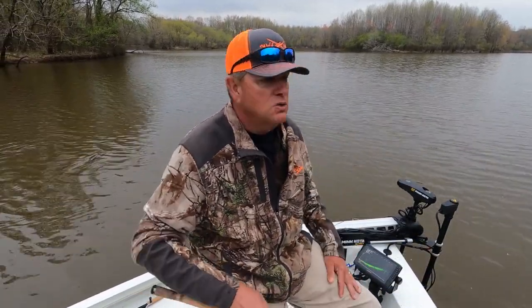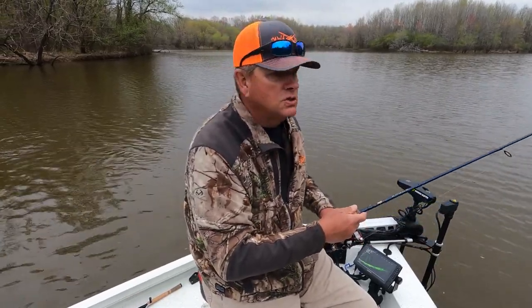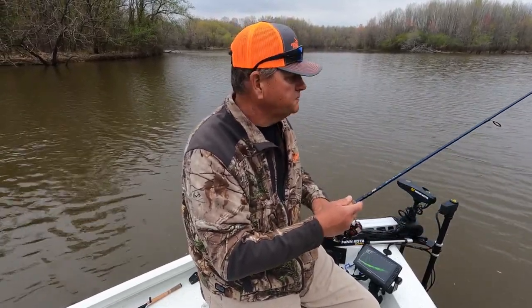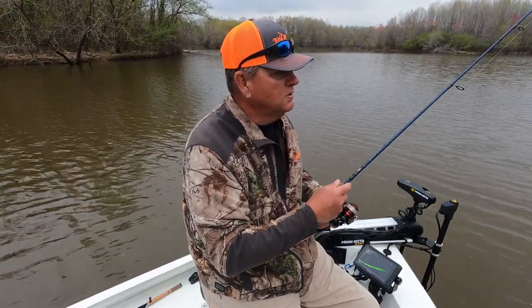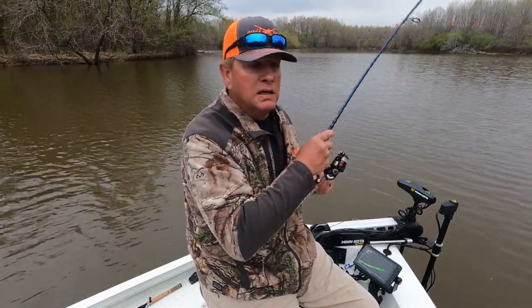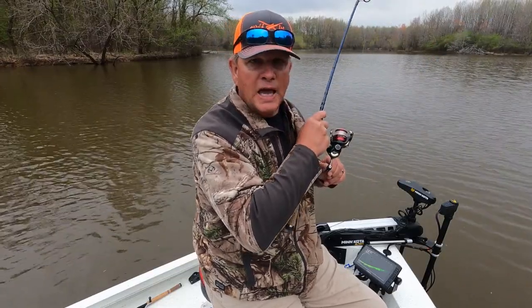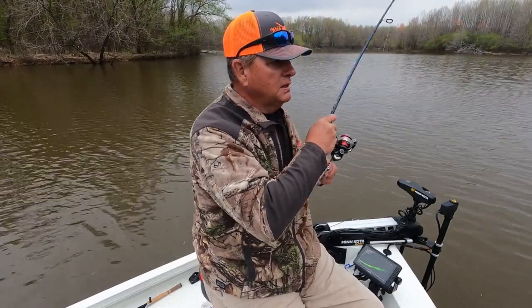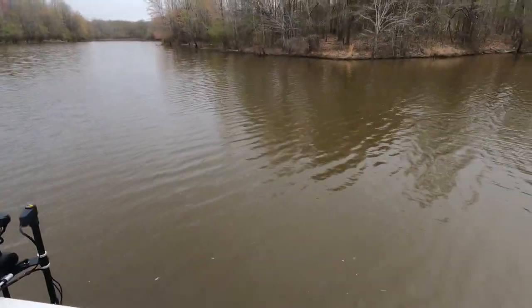Hey, you never know what kind of reaction you'll get to a different lure or even a different color. Now, I just put this color on. I anticipated the river not being muddy because we hadn't had rain. Boom, just like that right there. And this color mimicked the shad color. And that's another nice one, y'all. Good gracious, that boy.